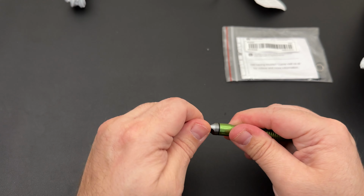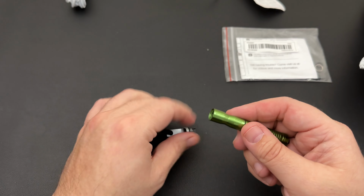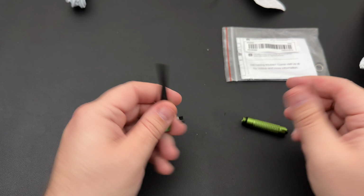And then this piece will actually unscrew. It looks like you have like a little striker there. So when you unscrew this, you should be able to just strike that right off of there. So, pretty cool little piece.